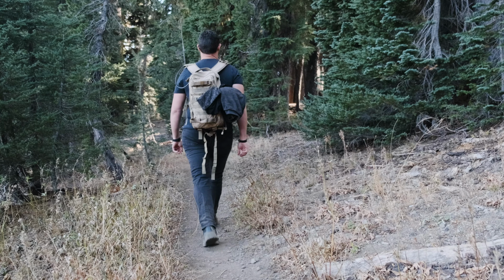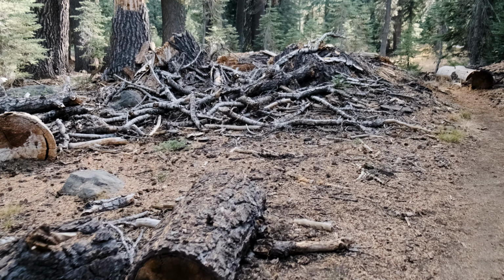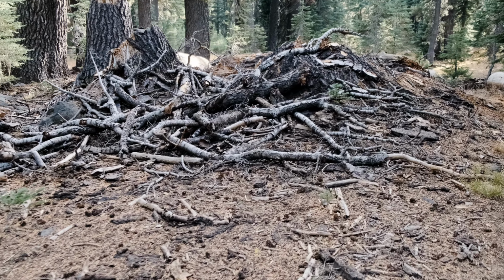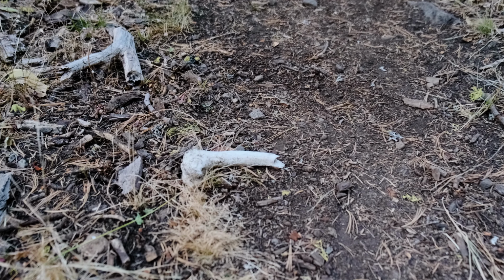So I've noticed I've actually kind of gotten desensitized to the fact that there's all this beauty and then all this destruction, but it's been like this for a couple miles. So you're walking down this trail and I'm like, oh, it's just another totally destroyed tree and a bunch of pieces. So I guess I don't need to get that. Kind of funny how that happens. Should I be worried about that?